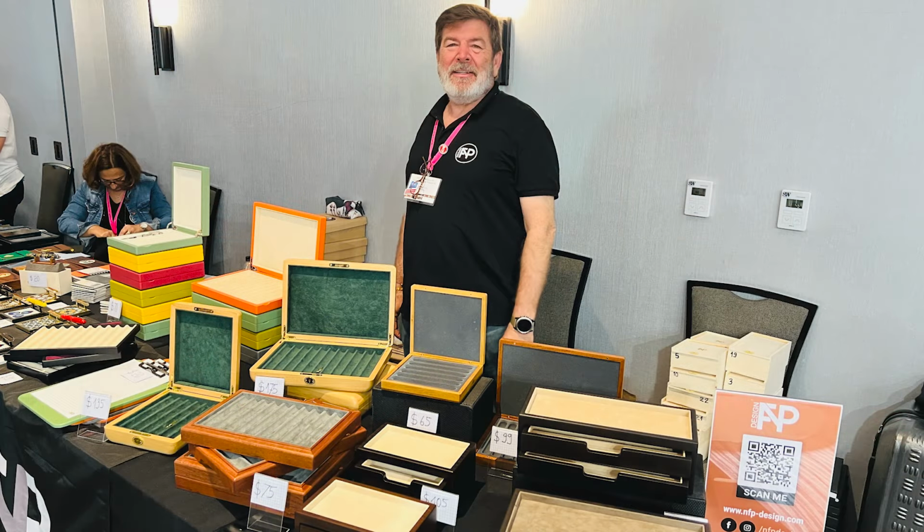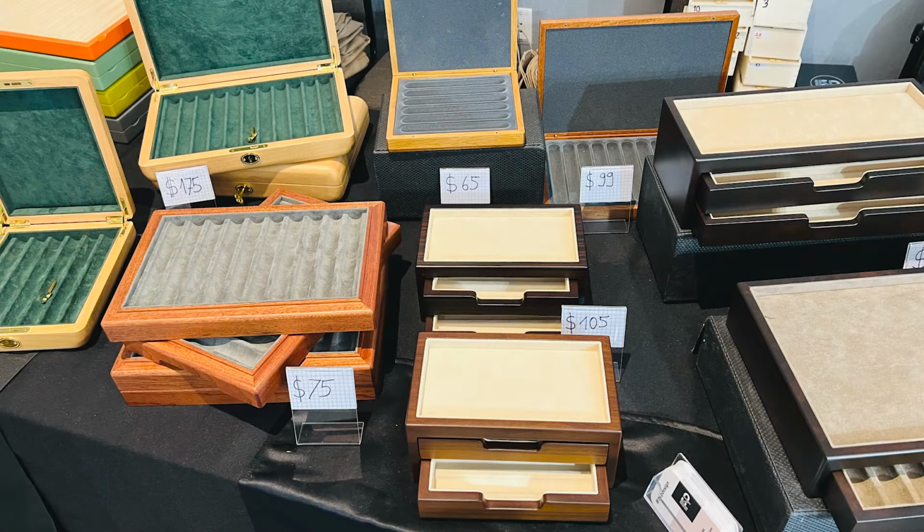NFP was founded by a gentleman by the name of Namek Kalic. He is an architect by trade who has collected pens for over 35 years. The idea to create storage emerged when he was struggling to find more storage space for his collection. His son Ungen helped out with the company as well.